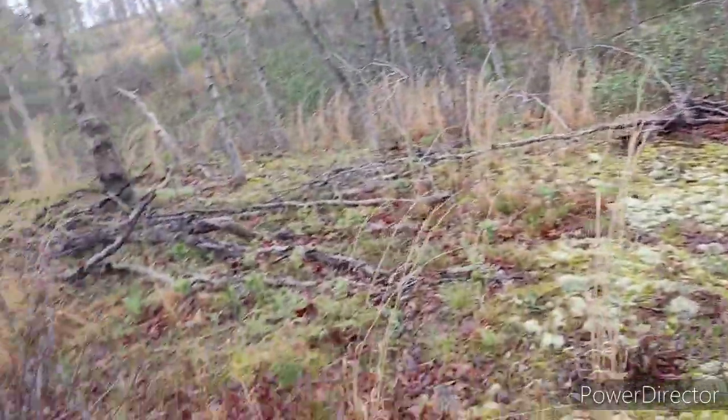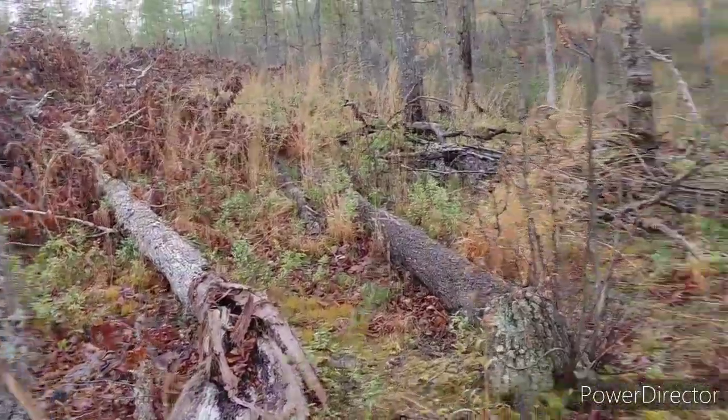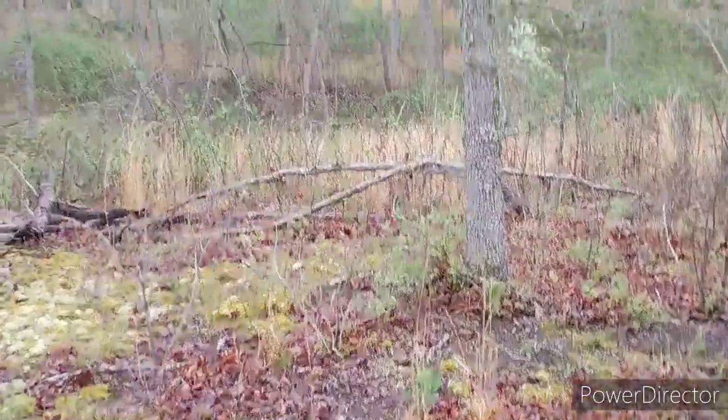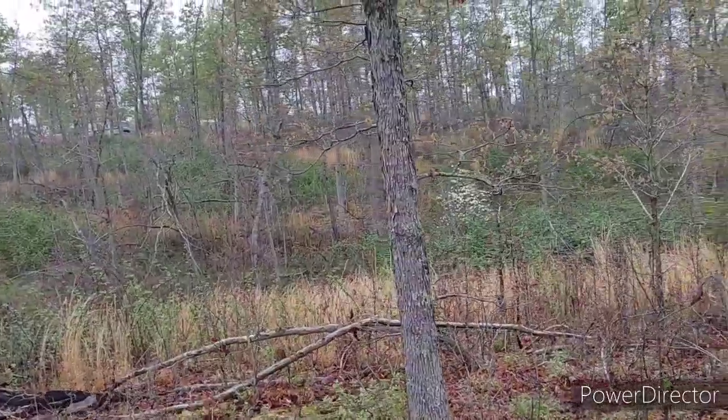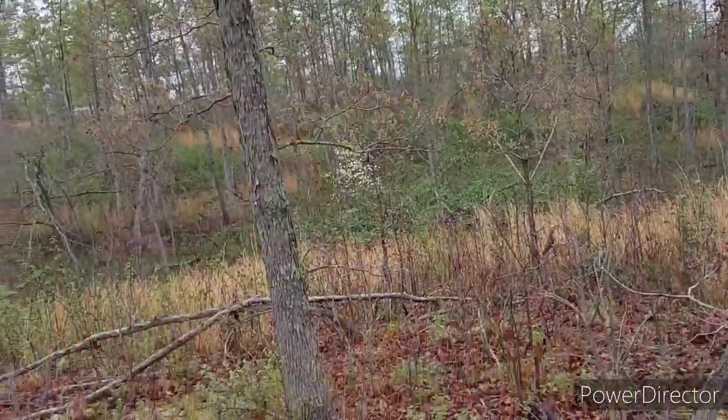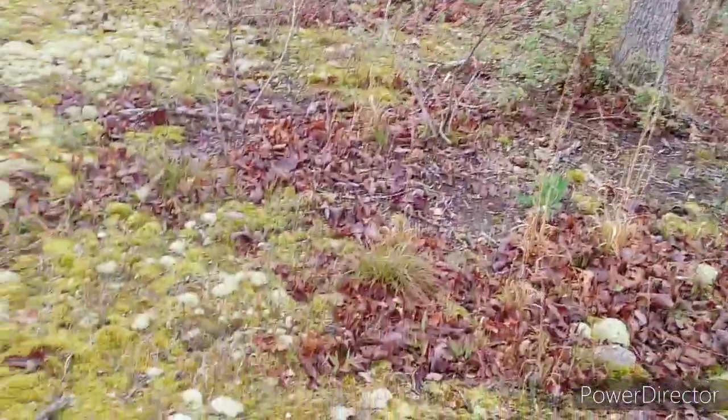Okay, so now I'm in a little clearing. We'll call it a clearing because it doesn't have a lot of trees here. But I'm going to flip you around so you can see. Now we're behind the tree row, and that would be behind the houses over there. There's the garden and the meat birds and all that stuff. So we're on the back side of that.